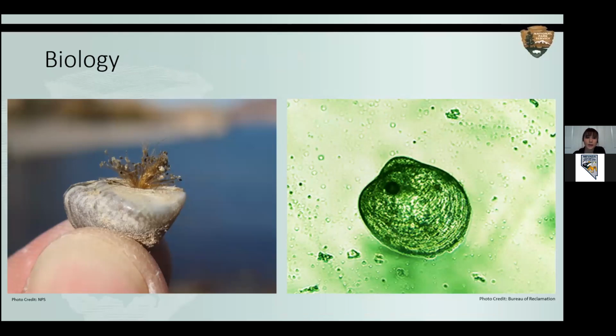So quickly about the biology of quagga mussels, because I do think it's important to understand how they spread. Look at the right side of your screen. You'll see that green image. It's a photo of a quagga mussel veliger, which is the microscopic young of quagga mussels. So you can't see it. It's free floating in the water.